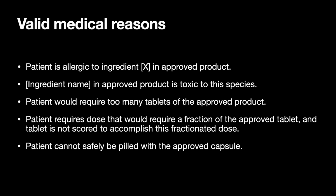A patient has allergies, a particular product that is approved is toxic to the species, the patient would require too many tablets of another product, the dose that is needed requires a fraction of the approved tablet that you just can't accomplish. A patient cannot safely be pilled with the approved capsule. One thing of note for these last few, the FDA is really leaving it to the veterinarian to make a medical assessment of what is reasonable for the patient. The FDA has explicitly said they don't intend to question the veterinarian's determination about what is reasonable.